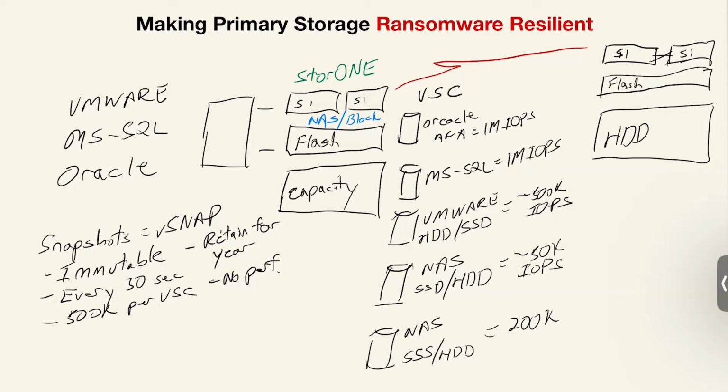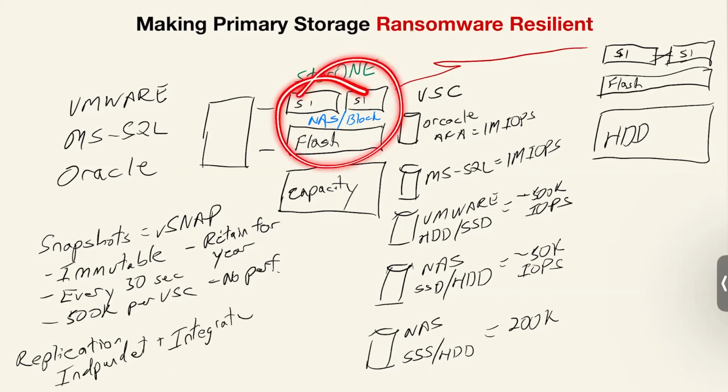Now let's talk about replication. The big thing about our replication is it's independent, but it's integrated. So it's not a separate package you have to go buy or anything like that. It is built into the StorONE platform. And so you can do these replications. But because it's not dependent on snapshots, I can take snaps over here without any problem, right? So I can have a snapshot copy over here.